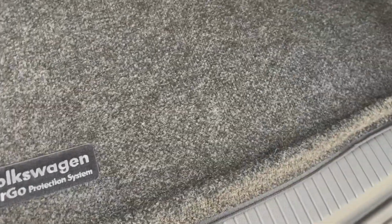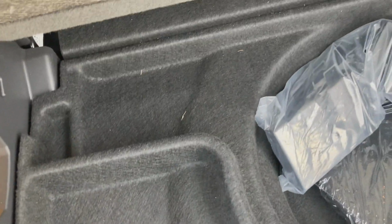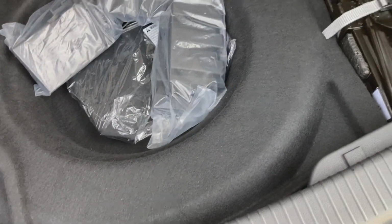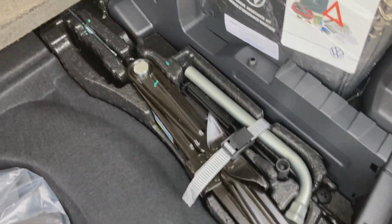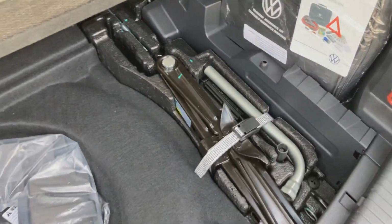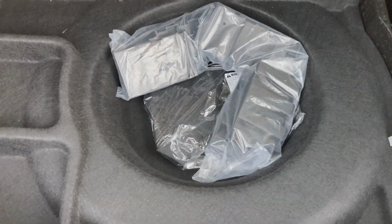And then under here is a bunch more little compartments. The spare tire is on the underside of the car. There's the scissor jack, and that little screwdriver. So everything you need for repairs, replacing a tire, etc.